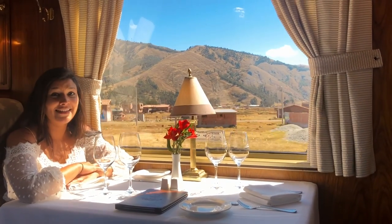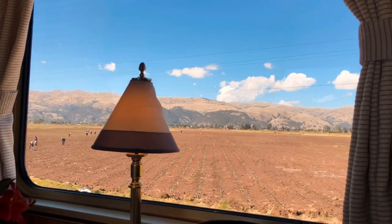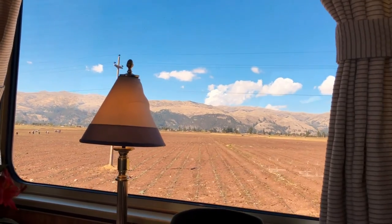So quite excited. It's quite a lovely, chilled drive as well. We've got lunch and then a bit of music in the observation carriage. So yeah, nice and chilled. Lovely Belmond journey.